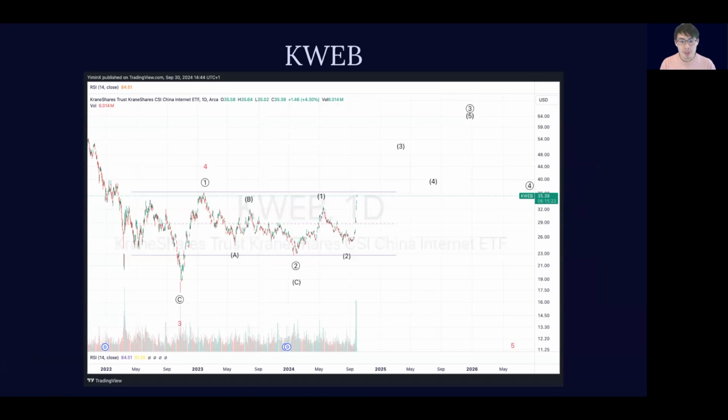So what we have is a chart on KWEB, which is the large internet ETF. We previously mentioned that the overall chart looks bullish, is consolidating in this space, is a 1-2, looking for wave 3. But I also said that we really need a confirmational signal breaking above this channel, because an alternative interpretation would be this is wave 4 still, and we're looking at wave 5 down, right? The higher this goes, obviously, the less likely we're in this alternative scenario.